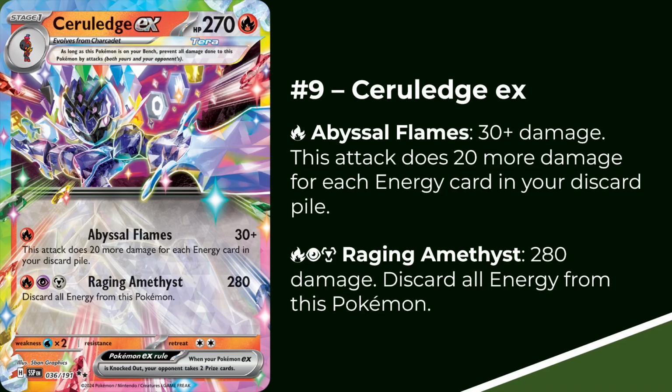This attack, Abyssal Flames, is actually a lot more powerful than it looks at a glance. We've done some testing among my friends and I, and this is not a bad deck. It's actually pretty potent right out of the gate. Yes, you're going to be running 18, 19 energy most likely in your deck, but all the same, the deck's actually not that bad. Is it a tier 1 deck?